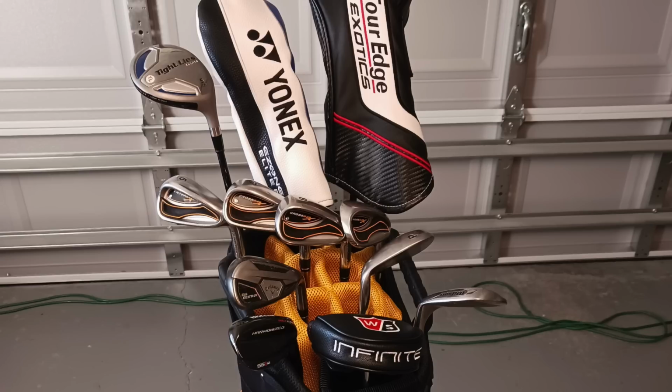Yonex Elite 2 Blue 3-wood. He's got the Tour Edge C721 driver. Dude, great driver. Great driver. His brother offered to help him buy it when it was on sale, and he couldn't pass it up. It was just on sale here for the holidays. I guess you just got that one, so congratulations, Paul.